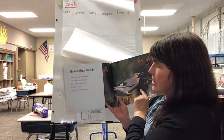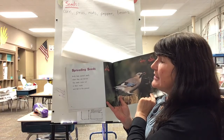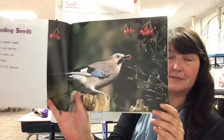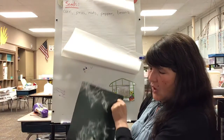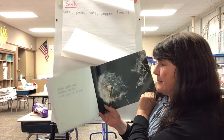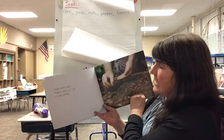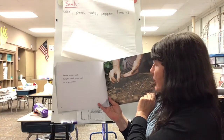Spreading seeds. Birds help spread seeds when they eat berries. The seeds come out in their waste and fall to the ground. Weather spreads seeds. Dandelion seeds float to new places with the wind. People scatter seeds. Pumpkin seeds grow well in large gardens.